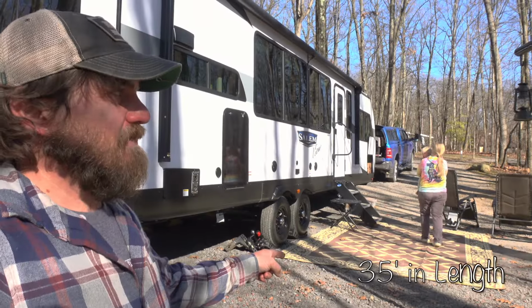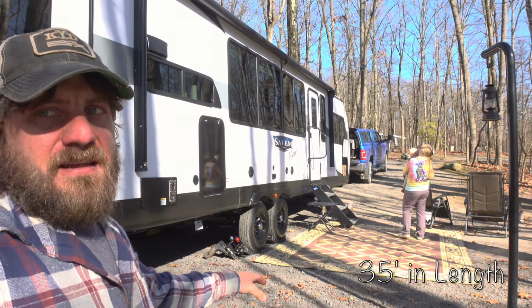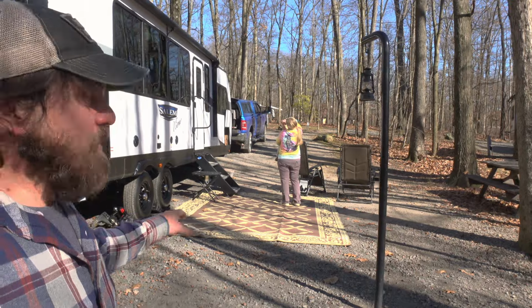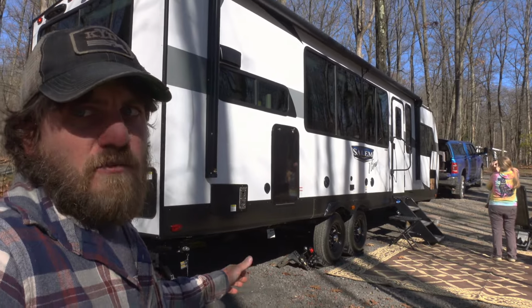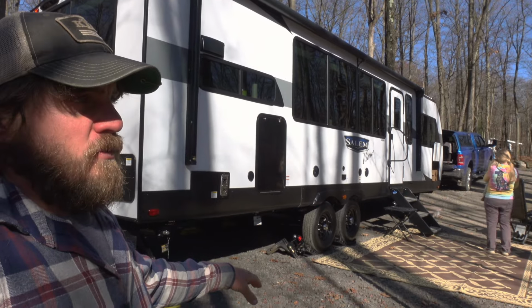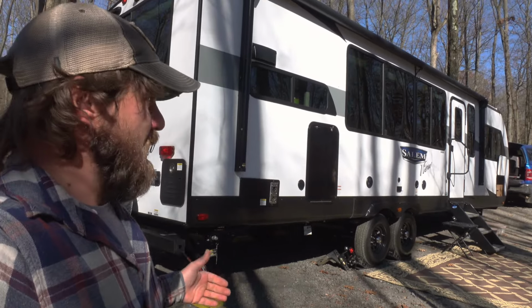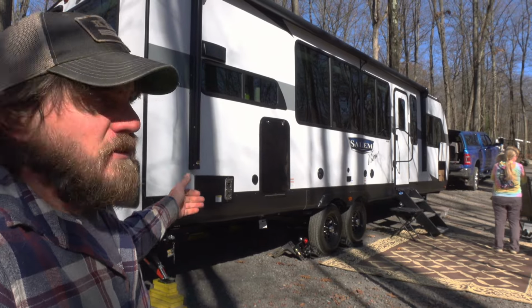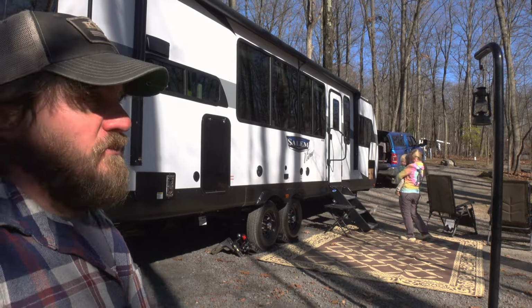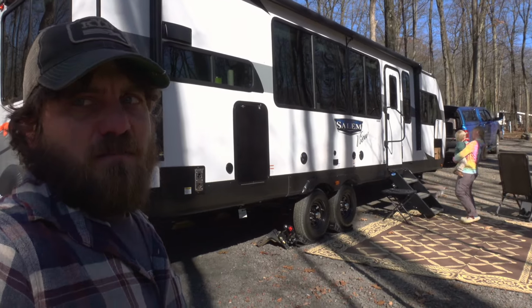The length of this thing, friends, as far as being in your site, if you're not used to something this long, you can see how our site is very sloped, and we were not able to get perfectly level in this site just because of the length of the rig. We were setting up in the dark, otherwise maybe I'd have tried harder. We could have backed up further maybe, but the slide would interfere with the electrical pedestal, so we'd have had to be this way some too. But it's a learning experience for us because we're coming from something 10 feet shorter.